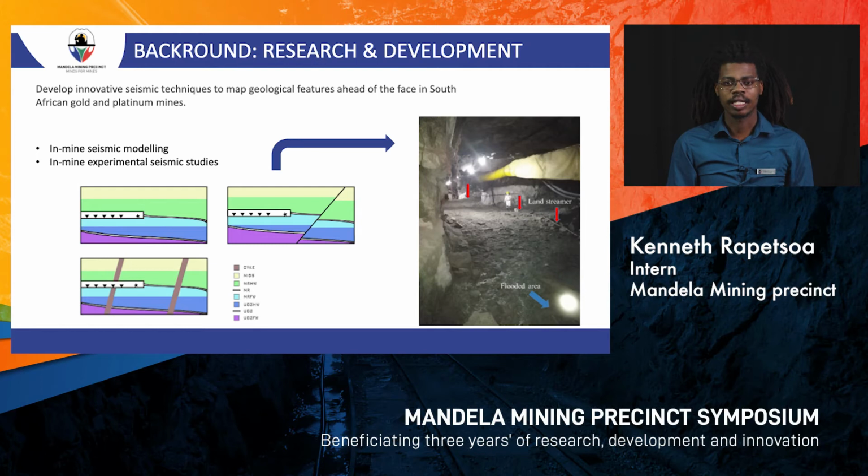So the Wits Seismic Research Center, as I've mentioned, took on this challenge, and what they started working on is tunnel seismic prediction in the Wits gold mines and the platinum mines. They started by designing seismic models for underground experiments and surface experiments. These models will then help them in designing in-mine experimental seismic studies.